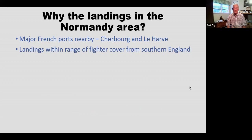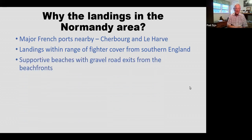Landing areas within range of fighter cover from southern Britain. Many of the RAF, Royal Air Force, and the U.S. Army Air Force air bases were located south of London, in Essex, in southern Britain. And in Essex, the planes were basically less than 75 miles away from the invading area. So the landings were within range of fighter cover from southern England.